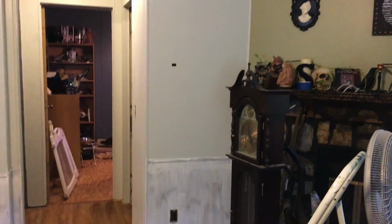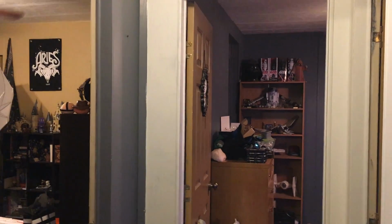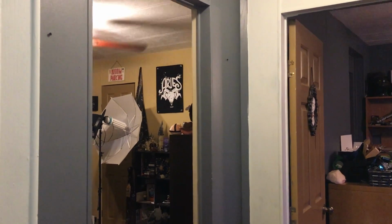I moved into the hallway. The hallway was previously this color, which was the same color as the office, or his office. And I wanted to brighten up the space, but I'm gonna do something different on my doorway. I'm gonna do something Halloween-y on my doorway.